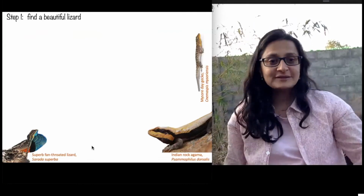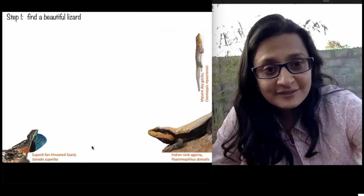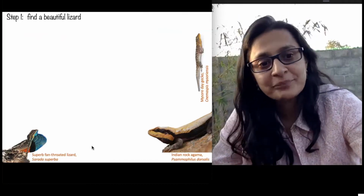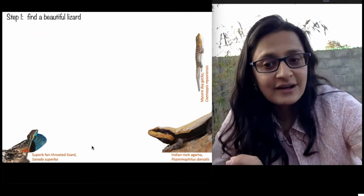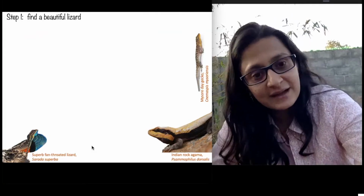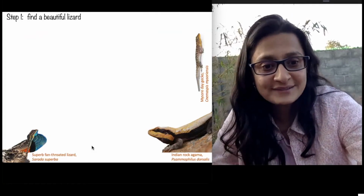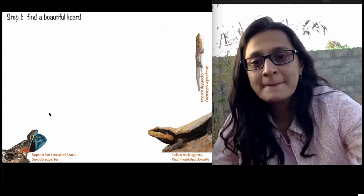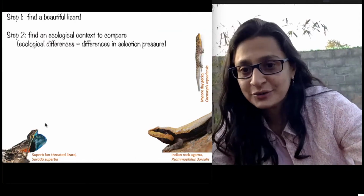These three species have been model systems for us where we started with them and we built from it. And they all share a really interesting characteristic. They all are beautiful, which means they actually have extravagant color that is extra and above what is needed for survival. We then find an ecological context to compare.